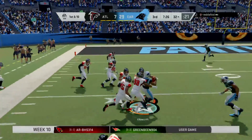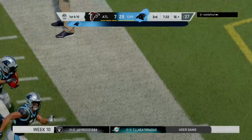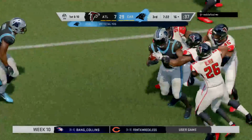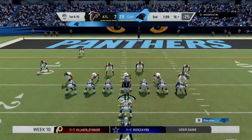And running with power here. And inside the 20 before he's brought down. It's a Carolina first down on a gain of 16. Sometimes it's hard to believe, but there are times this game is about patience, isn't it?